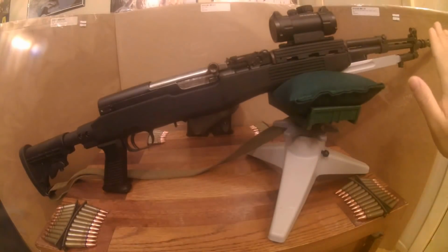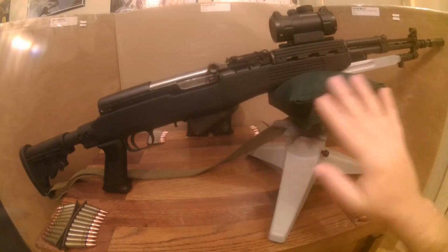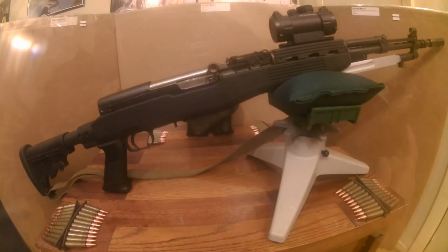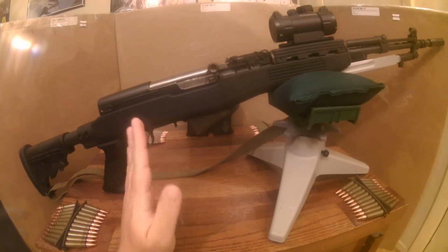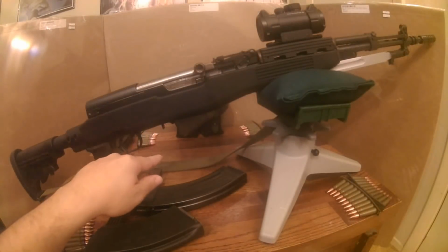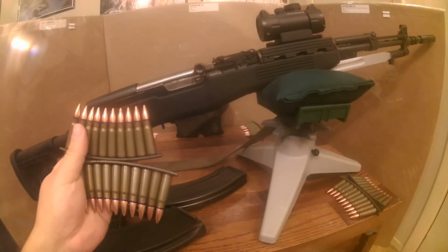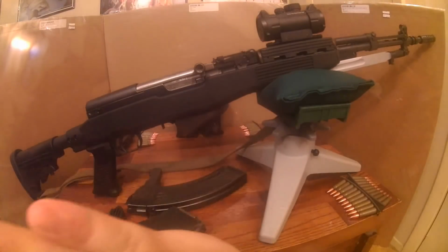It is now 2018. Is it still relevant? This is a Serbian SKS model 59/66, and I acquired it for the princely sum of $140 back in 2007 when I turned 18. It was in its original configuration and came with a sling that is still on the rifle, 20 stripper clips, and a stripper clip pouch. A good deal, to say the least.